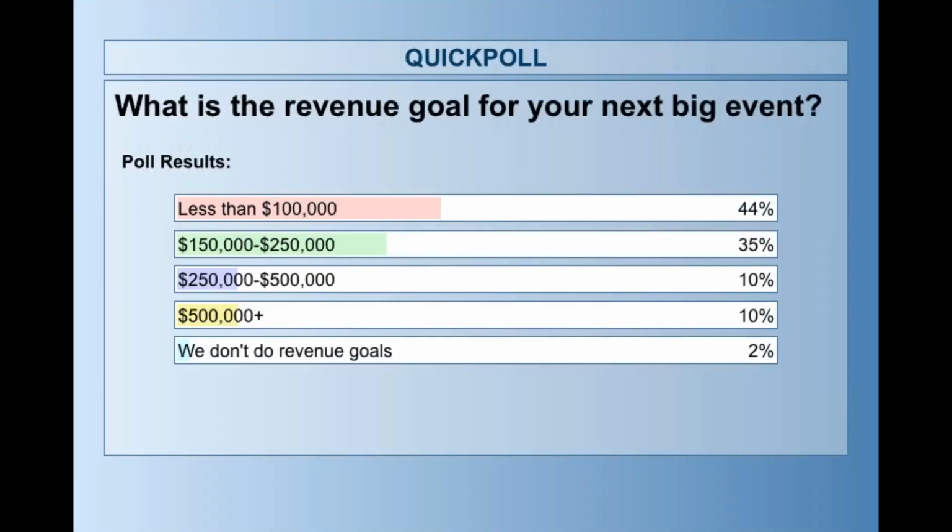All right, great. So we have a good smattering here. A lot of good sized events. Some below the 100,000 mark, which is great. 150 to 250. That's really average, which I've seen as far as events go. And I guess I should have been more specific about what type of event we're looking at here. But still got some big events in the room, which is great. So let's go ahead and close that poll.